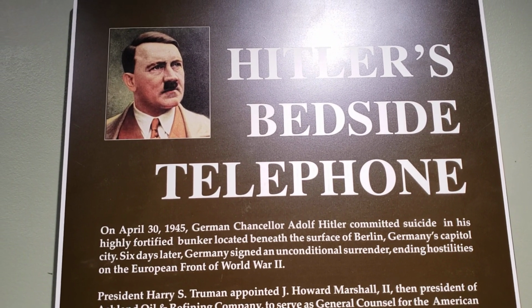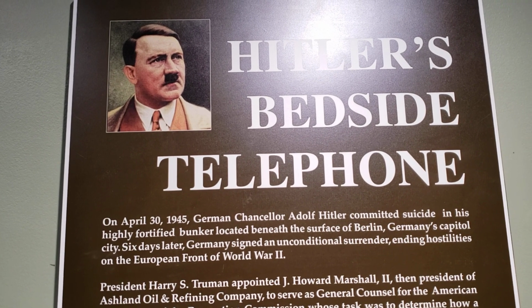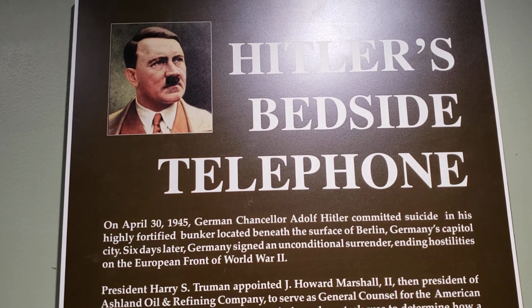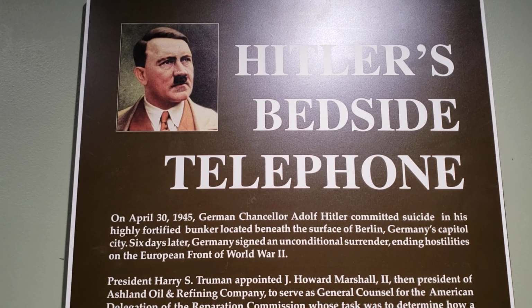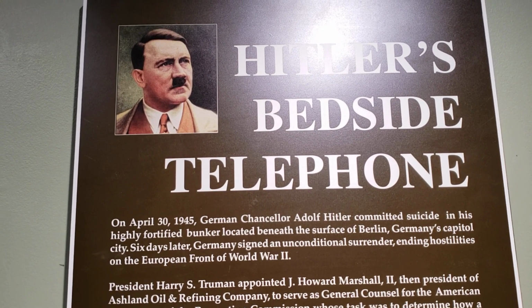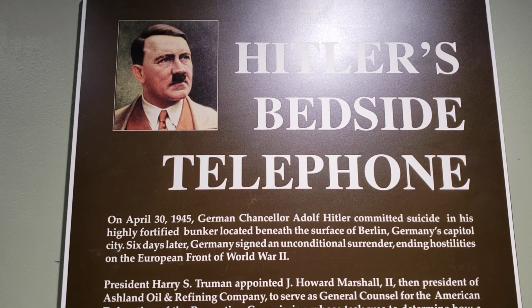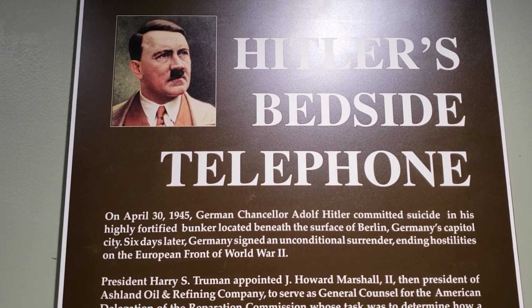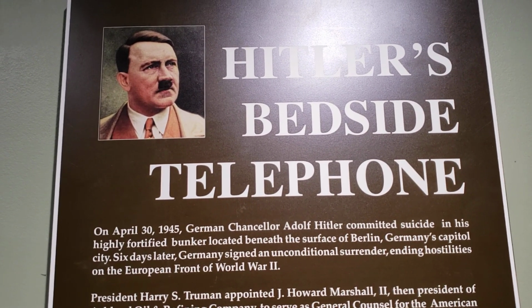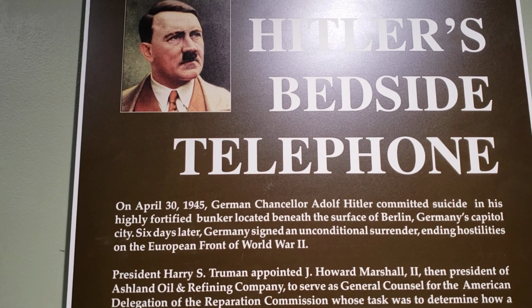By 1941, the Axis powers controlled much of Europe and North Africa. However, this began to turn around by the Allies, which consisted of the United Kingdom, the United States, and the Soviet Union. Now, in January of 1945, the Soviet Union was making their way towards Berlin, where Hitler was, and he fled to the Führer bunker. This was his underground bomb shelter that was located near the Reich Chancellery.